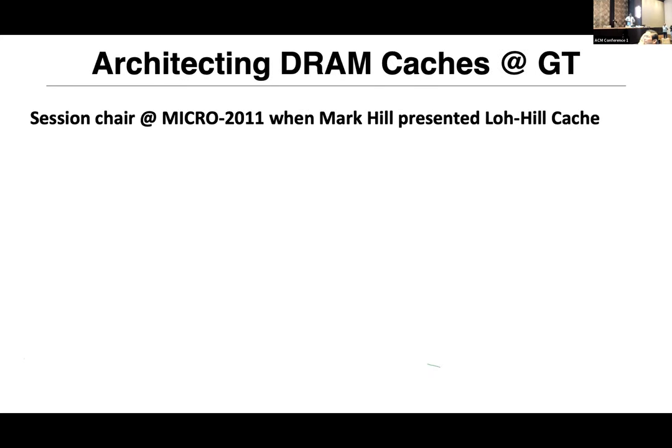The third kind of work that we did again happened just because of serendipity. In 2011 MICRO, Moin was presenting the Loh-Hill cache. I was the session chair. This was the first work that really explained the problem of how to organize a DRAM cache. They organized the DRAM cache as a regular set associative cache.